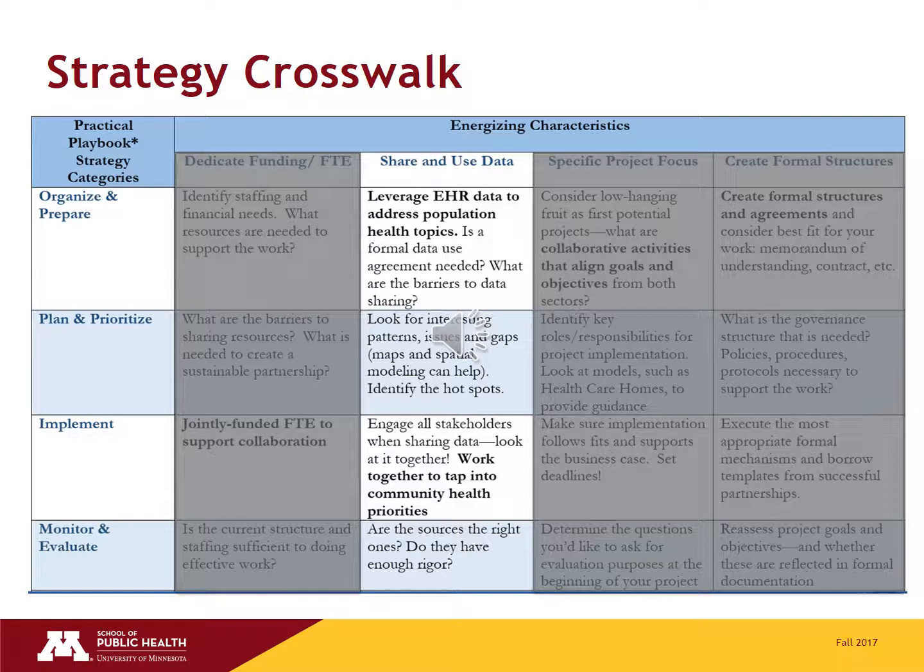If you have the opportunity to come together and review population health data, whether electronic health records, population surveys, vital statistics, whatever the source, look for interesting patterns, disparities in health behaviors or outcomes. Really look to identify the hot spots in your community. If you have mapping or spatial modeling capabilities, all the better. It is critical to engage all your partner stakeholders in data review, interpretation, and prioritization so that you have a community health perspective represented. Finally, continue to monitor and evaluate your data sources. Do you have the right ones? Do they have enough rigor upon which to base decisions?